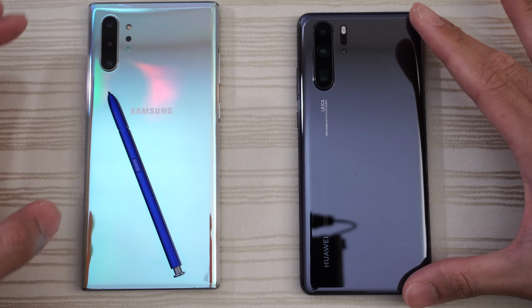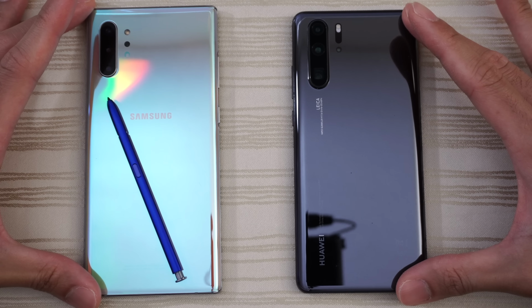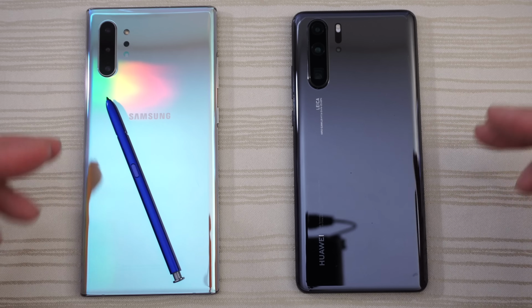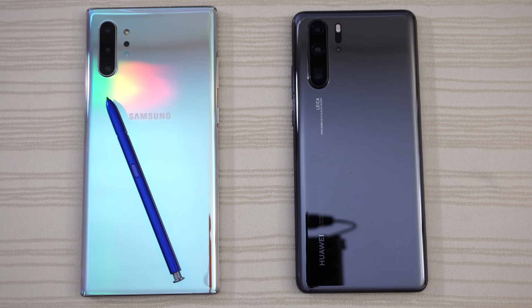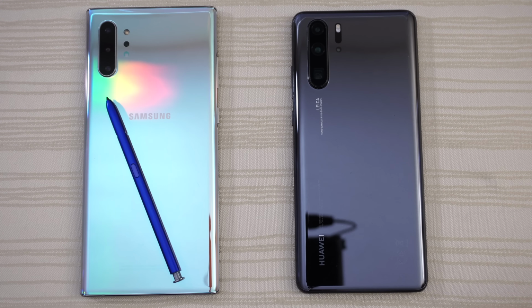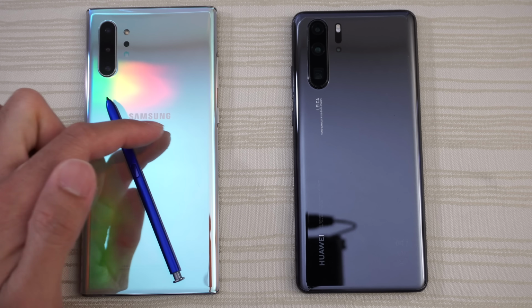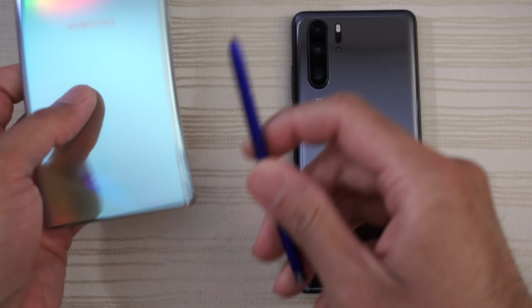Now on a side note, both of these phones have very similar aesthetics, very similar designs. Let me know in the comments below which one you like better, the P30 Pro or the Note 10 Plus. Similar arrangement in the camera array, time of flight sensor, and also the flash. Branding is a little bit different though on the Huawei, as it goes this way. On the Samsung, they put it on their traditional location.